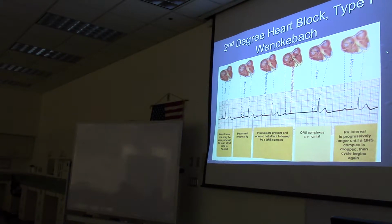Can this be reversible? The infarct cannot, no. So if it's caused by calcium channel blockers or beta blockers, stopping the medication will make the rhythm go away. If the digoxin level in the body is too high, getting a normal dig level would stop this arrhythmia.